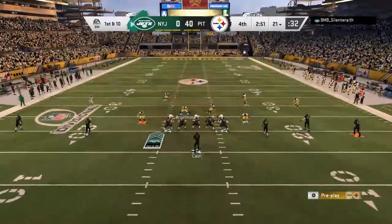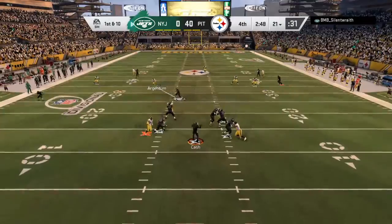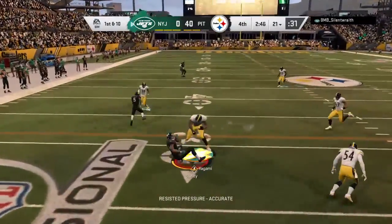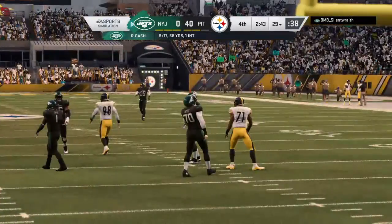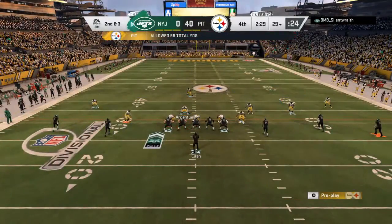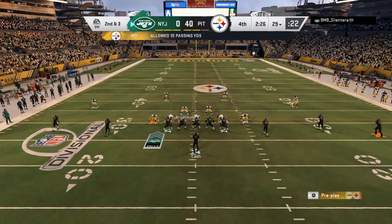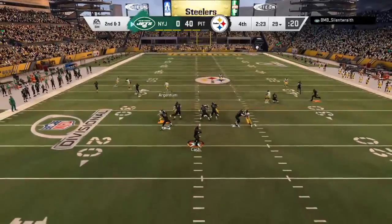And let's face it, this drive is not going to have any bearing on this game, but it's kind of important for one reason, isn't it? It certainly is. You got to get points. And okay, all right, I'm being facetious here, but you get points, you feel a little bit better about yourself as you move on to the next one. Able to get 7 on that first down pass play. 2nd and 3.